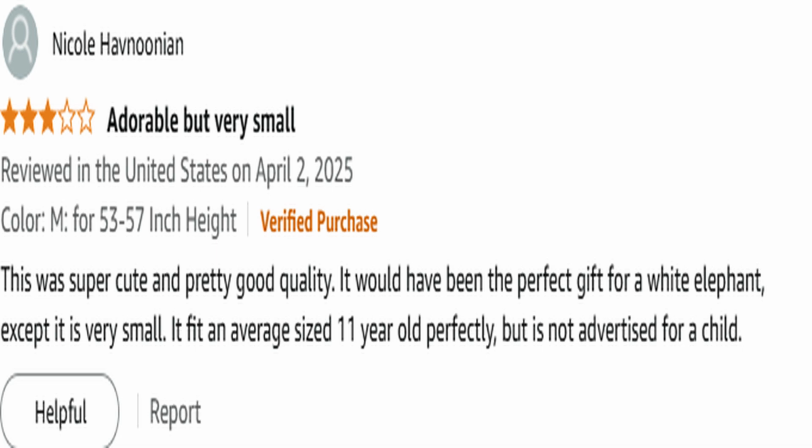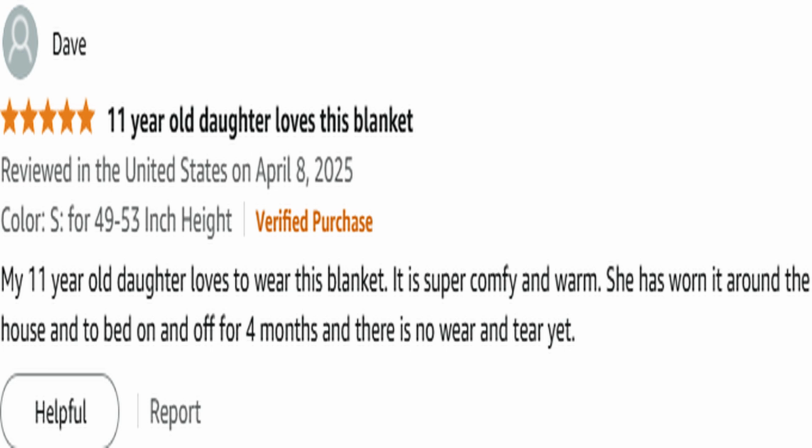The fins are functional to some extent, allowing wearers to use them to grab items or simply enjoy the novelty of a shark walking around the house. However, some users noted that the fins and legs can be a bit short, which may make navigating stairs or walking for extended periods slightly challenging.